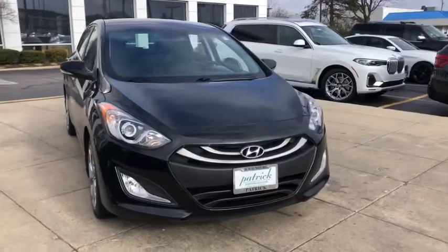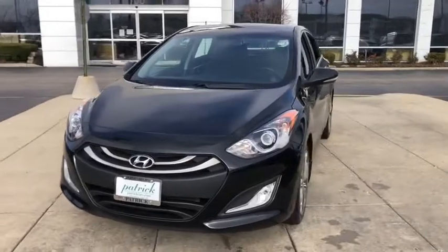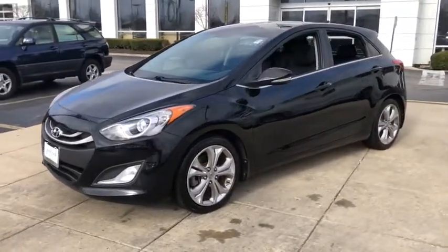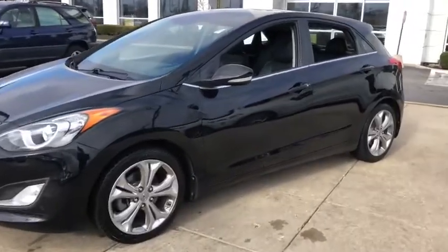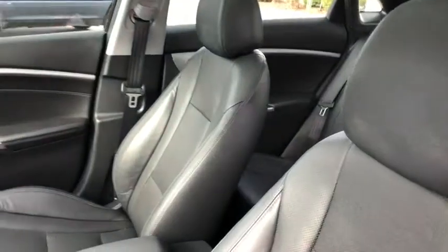Come test drive the 2014 Hyundai Elantra GT. The Hyundai Elantra GT is a beautiful hatchback with European style. Plenty of cargo space and a wide variety of technologies top this vehicle off. This vehicle has less than 70,000 miles. Here are some of this vehicle's great options.